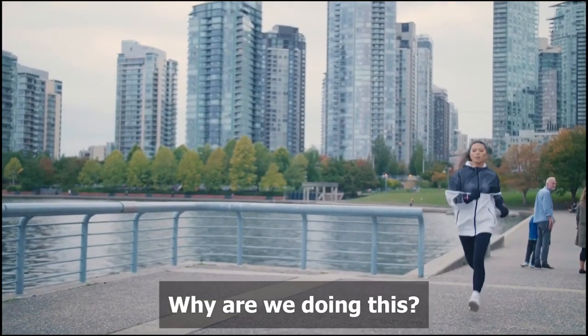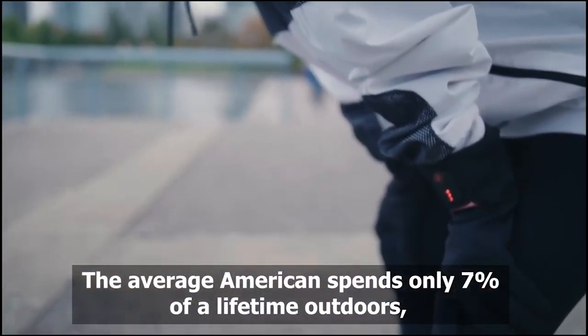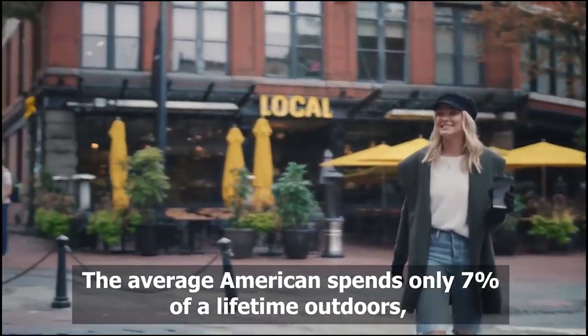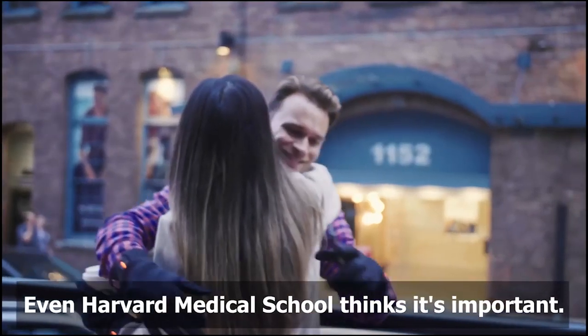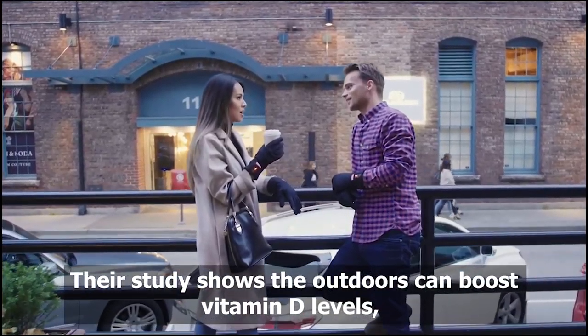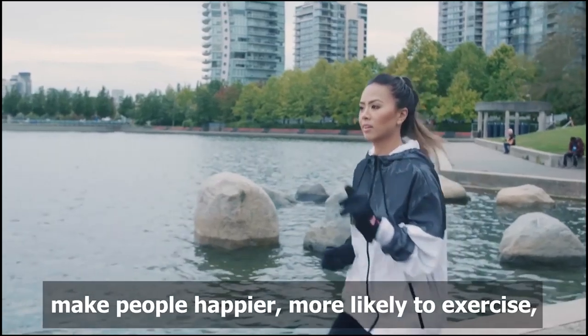Why are we doing this? We want to make the outdoors more accessible. The average American spends only 7% of their lifetime outdoors, even less where it's cold. Even Harvard Medical School thinks it's important. Their study shows that outdoors can boost vitamin D levels, make people happier, more likely to exercise, and even concentrate better.